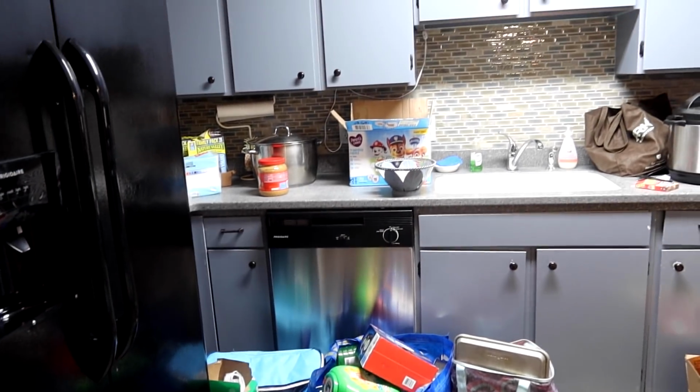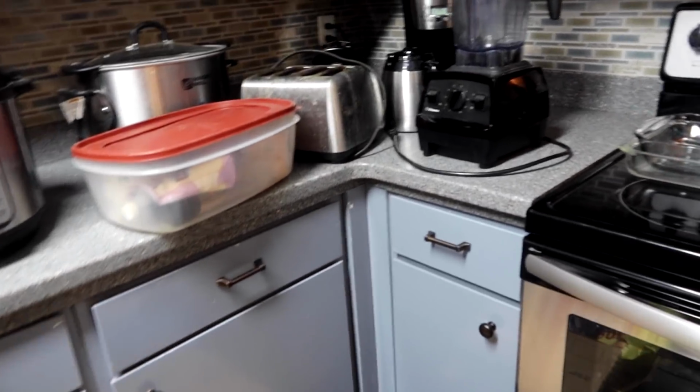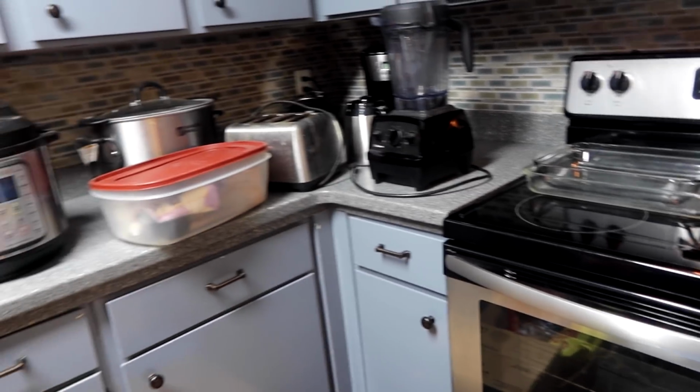This is also the state of the kitchen with everything brought in. Nothing's put away yet, but I was working on an Instacart Aldi order. And anyway, I was like, oh, I forgot two baking dishes, but they had them here. So we are saved as I'm doing our meals and getting what we need ordered.